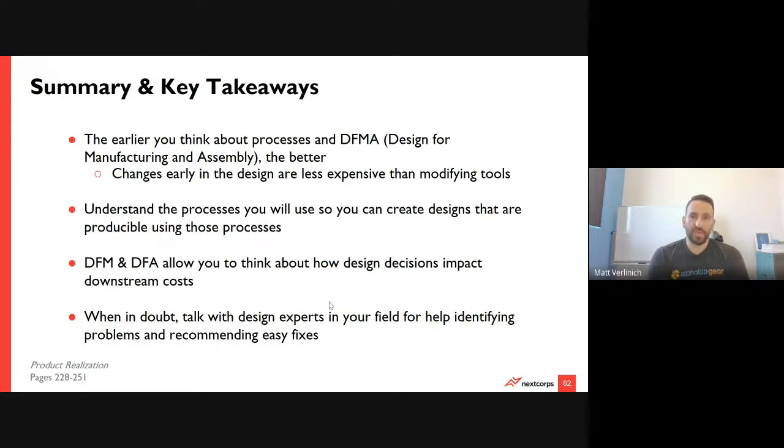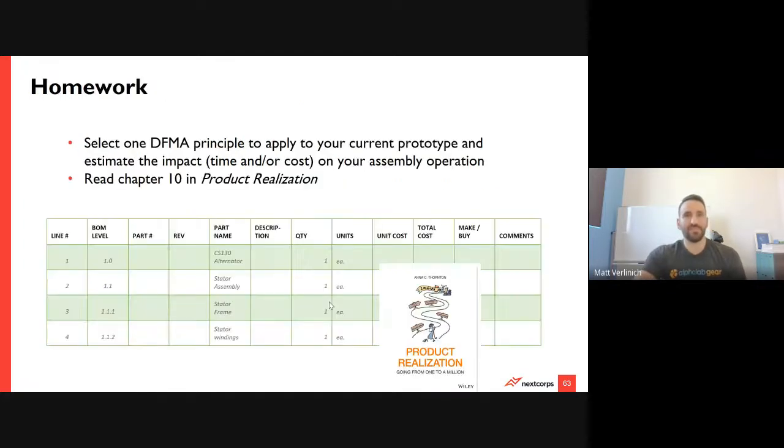So when in doubt, definitely talk to an expert to help identify these. And I would add to that by saying talk to multiple and get quotes. Make decisions based on quotes that you get, not based on what you theoretically think you can get for part costs. So again, the homework: try to apply one of these principles to your design.